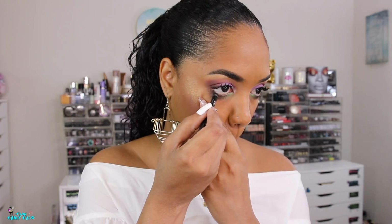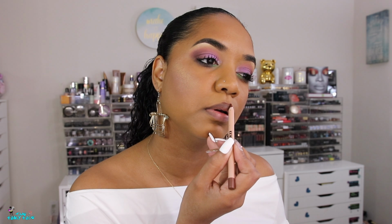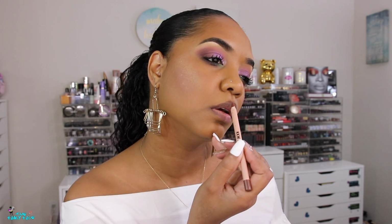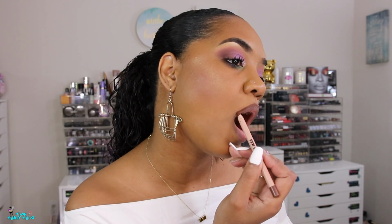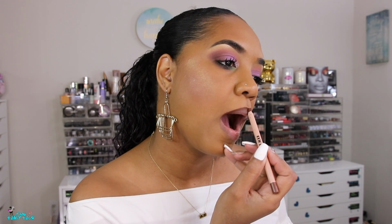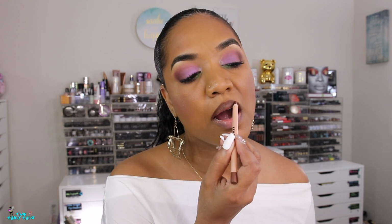And to finish up, we're gonna do a 90s inspired lip because I was just watching the WAP video, and Cardi B and Megan Thee Stallion had on 90s lips and I was here for it. So we're gonna start out with a dark lip liner. This is from KKW Beauty. This is shade Nude 3, which is a beautiful deep brown liner.